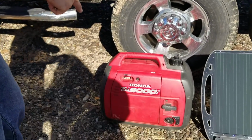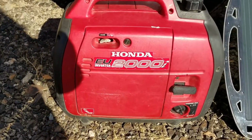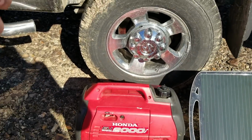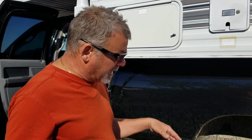So we also have, I just grabbed my little Honda generator and everything. It's 2,000 watts. It's an inverter. My dad gave it to me before he passed away because he said it got kind of heavy for him. It's actually just a sweetheart of a generator. Runs great. It does everything you ask of it, and barely burns any fuel, and it's nice and quiet.